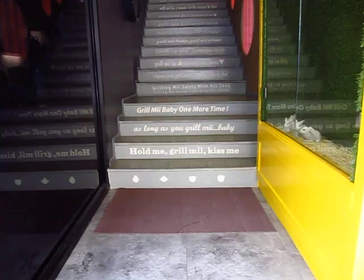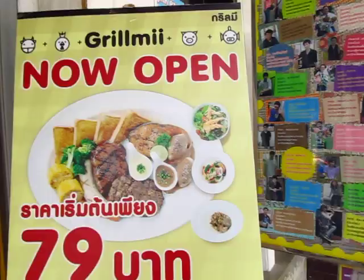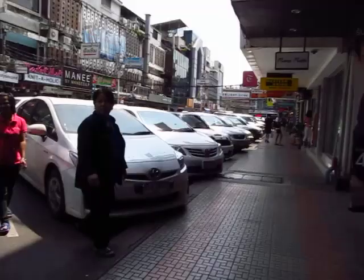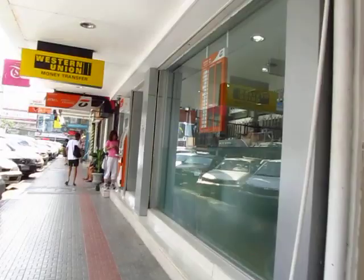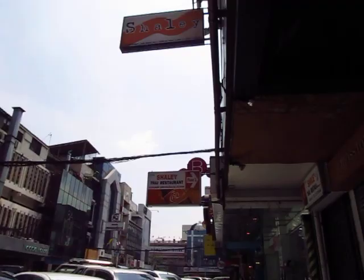Yeah, it can't be 79. Maybe it's 79 baht for each component. 79 baht, it's only $2.66. Walk down the Isan restaurant, take a look at that. Knitaholic on the other side. Shali Thai restaurant, second floor. Closed.